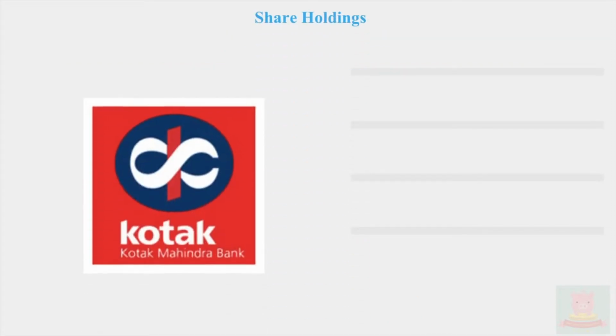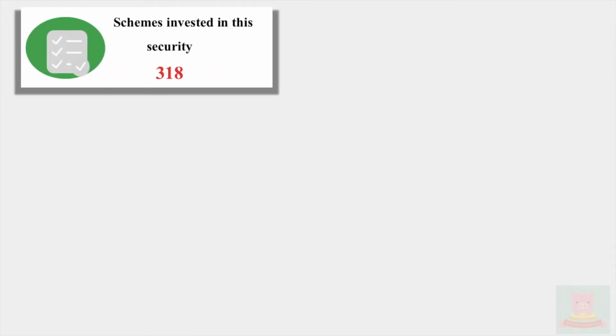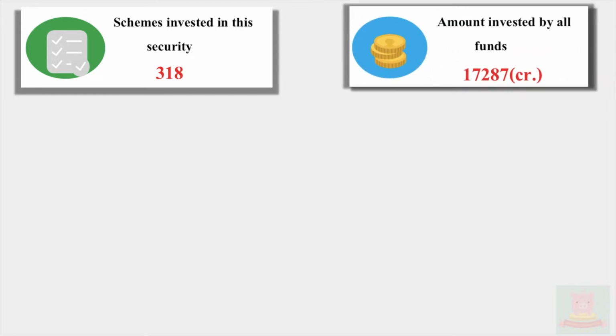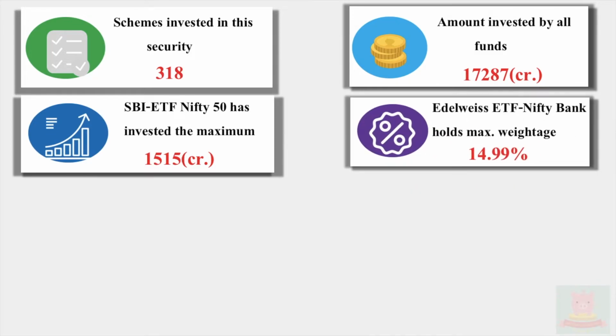Let's look into the shareholdings of this particular bank. The Indian promoters hold 30.03%, whereas the domestic institutional investors, DII, hold 8.77%. Foreign institutional investors hold 39%, and others hold 21.27%. There are in total 318 schemes which have invested in this particular stock. The total amount invested by these 318 schemes is 17,287 crores, whereas the highest amount invested is by SBI ETF Nifty 50 fund, which has invested 1,515 crores, whereas Edelweiss ETF Nifty Bank holds the maximum weightage, which is 14.99%.